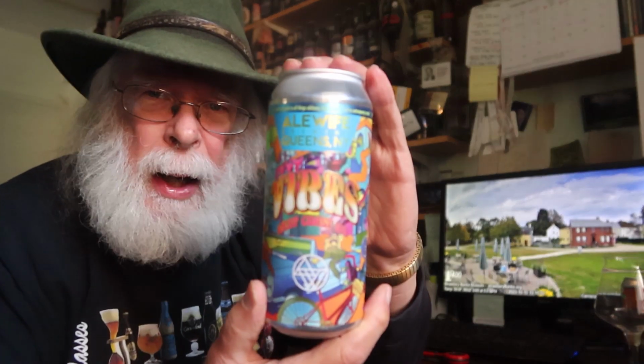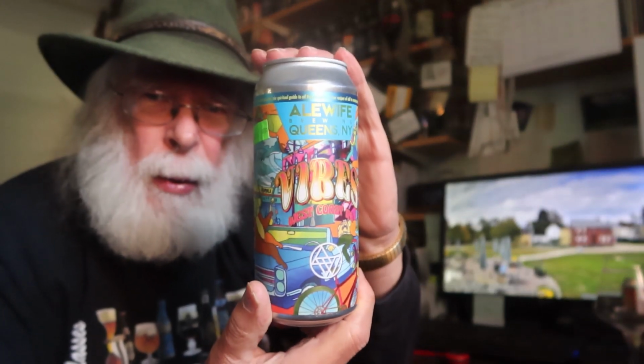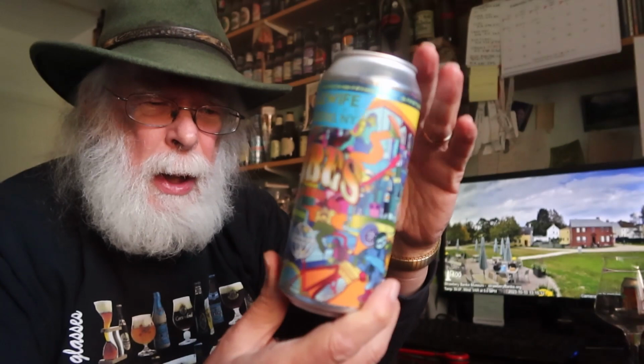We have from the Alewife Brewing in Queens, New York. That is our sister county over there. We're Kings County here, and Queens County, we are the two counties that make up the two boroughs of New York City that are on Long Island. So, what have we got? We've got their Vibes West Coast IPA. Now, that looks kind of the old 1960s hippies type of good stuff going on there.